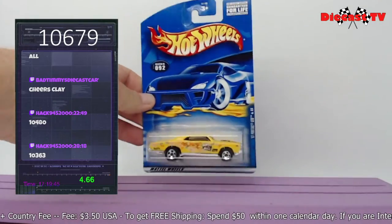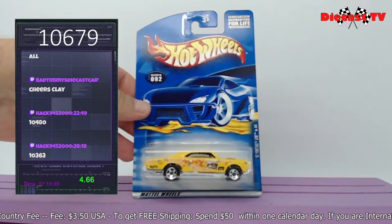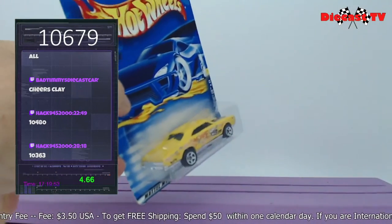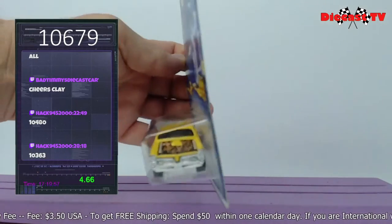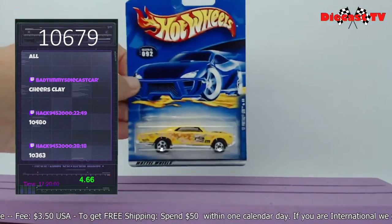Check out this beauty, folks. Collector number 092. We have the 67 Pontiac GTO, the Flower Power. Here we go. Look at this. Again, this is another 2001, 20-year-old Hot Wheels. Look at that. Looks like it was just hung up on the shelf. She's a beauty.